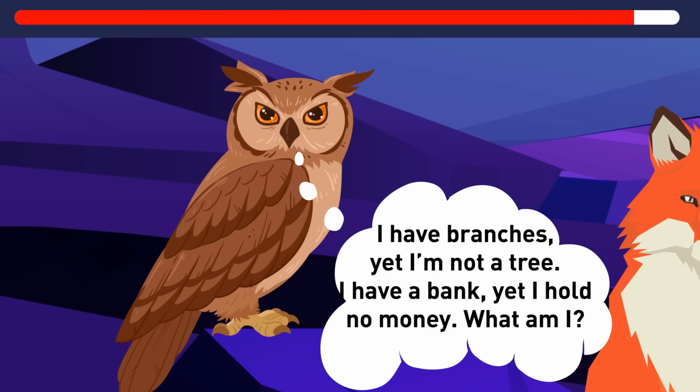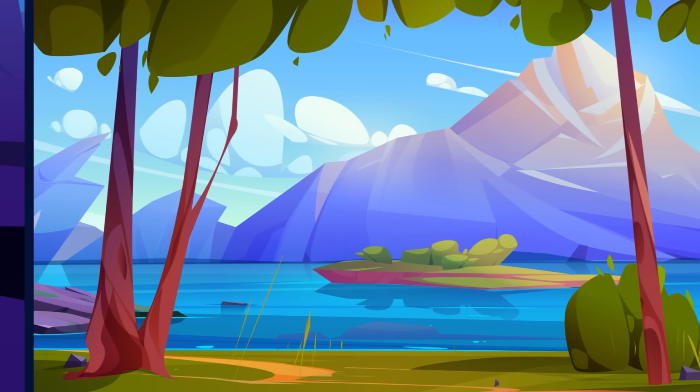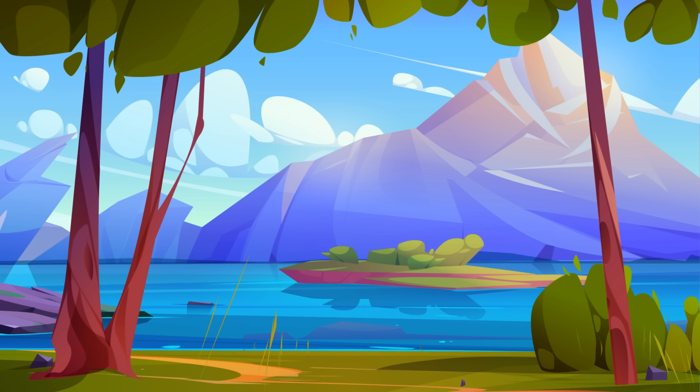The correct answer is a river. A river has branches that flow into different streams, and the sides of the river are called riverbanks.